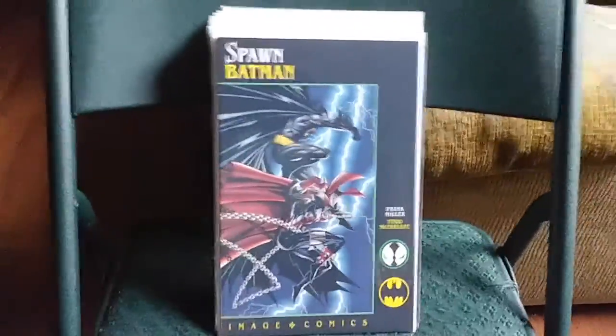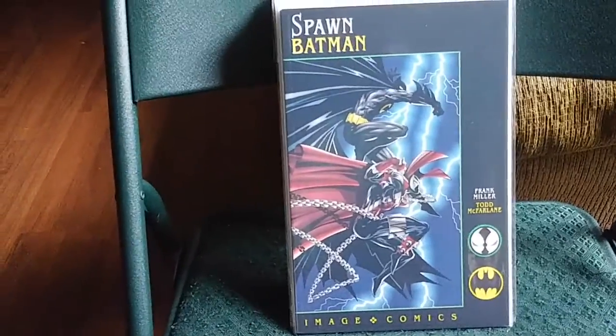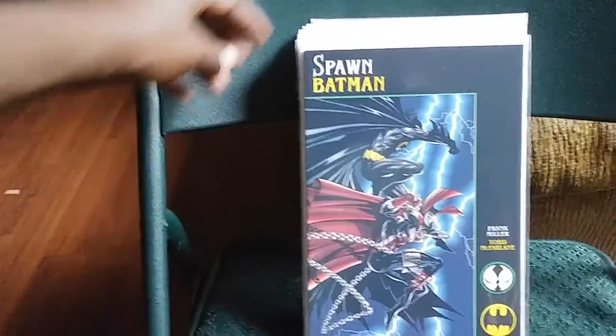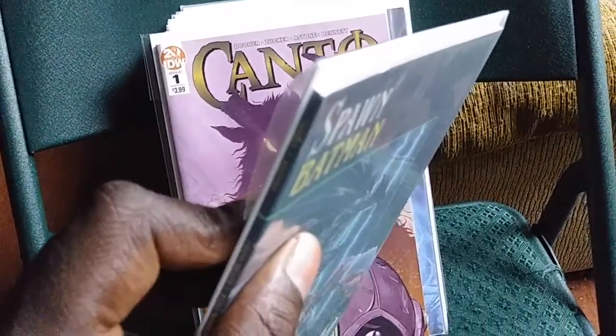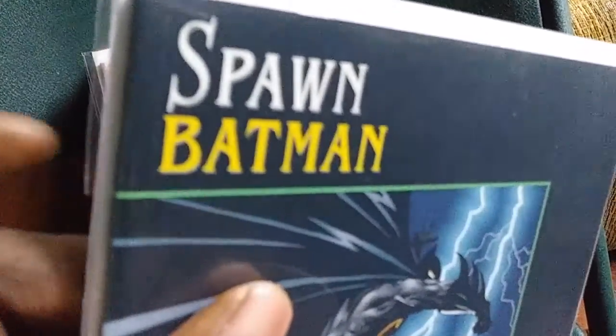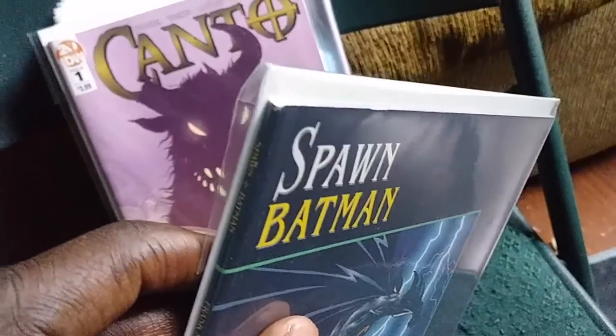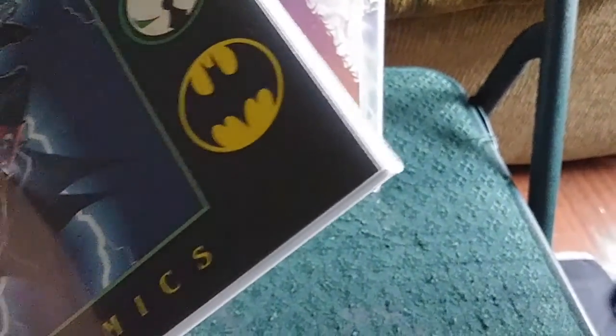And I was able to find this joint right here. I've been looking for this joint for a while. Spawn Batman. I found it in the dollar bin, and it is nice and crispy. Only part that's kind of not as crispy is, of course, as you would know, those corners. Let's bring it down in focus. See that? Little corners right there. But that's it. But these corners right here, look at that. Cut butter with that.